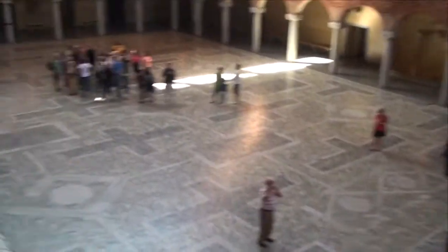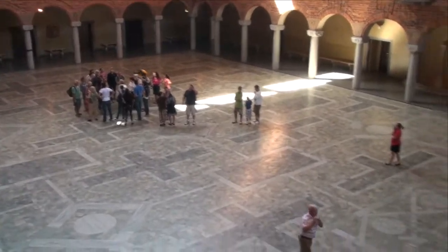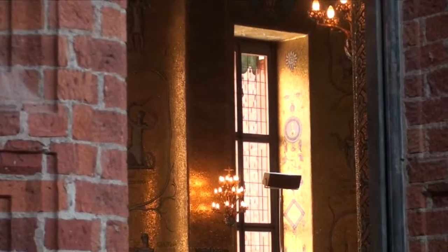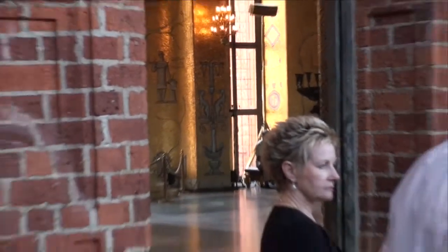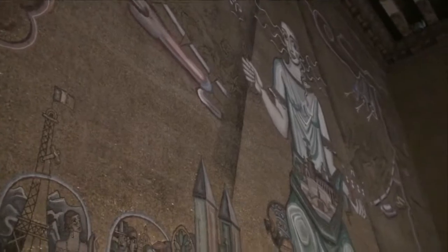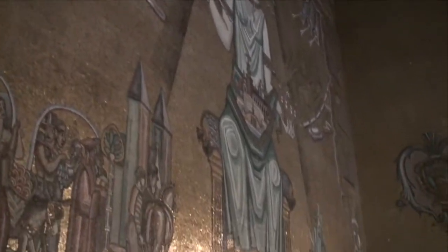Like I said, this is where all the dinners are. They have 1,300 people here, which seems like it would be a bit squishy. And then this is the Golden Hall, where everyone comes up to go dancing apparently. This is the Gold Hall.